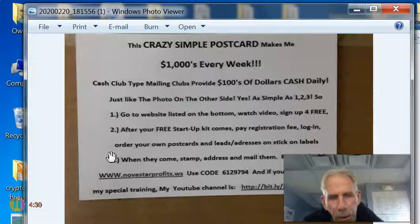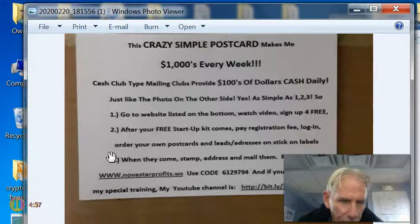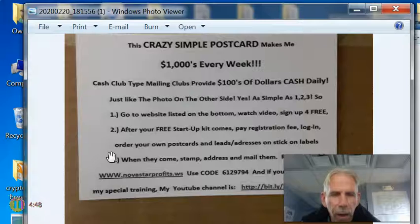Now I used what we call domain pointing. If I were the person receiving the postcard and I typed that into the web browser and clicked enter, what would happen is it's pointing over to my ugly card from postcard website, the Cash Club Fund website, my affiliate website there. So you click on that.